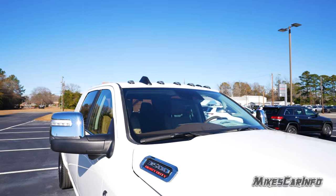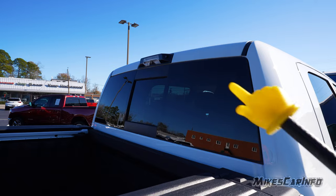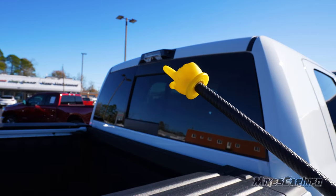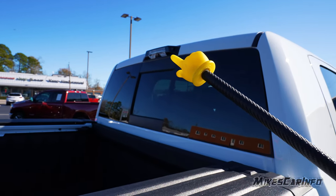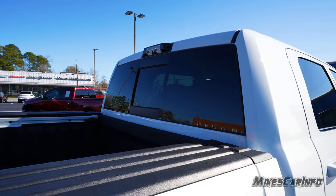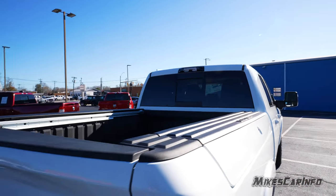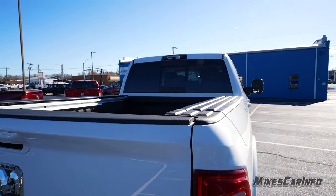So you'll notice that it has the clearance lights here, but integrated in there is the shark fin antenna and also the GPS antenna there at the top, which is pretty cool. The back of the cab has a cargo light here, as well as a cargo camera, which we'll see when we get on the inside. So there's one more camera. Third brake light is up there as well. And then that's the power sliding rear glass.